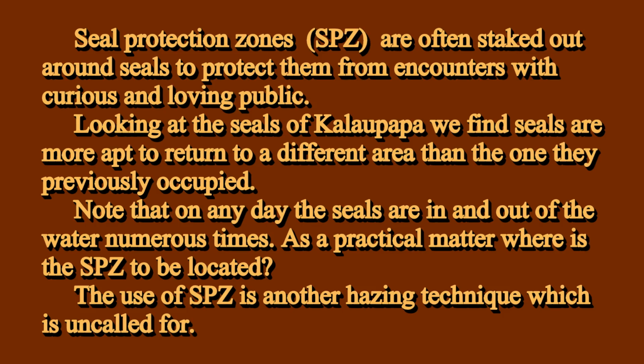Seal protection zones, SPZs, are often staked out around seals to protect them from encounters with curious and loving public. Looking at the seals of Kalapapa, we find seals are more apt to return to a different area than the one they previously occupied. Note that on any day the seals are in and out of the water numerous times. As a practical matter, where is a SPZ to be located? The use of SPZs is another hazing technique which is uncalled for.